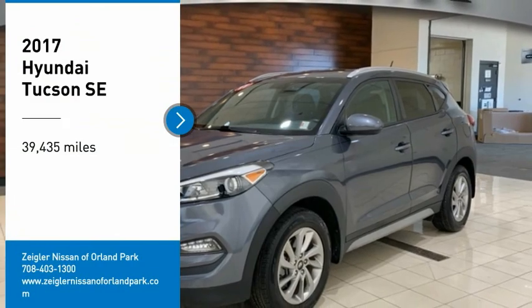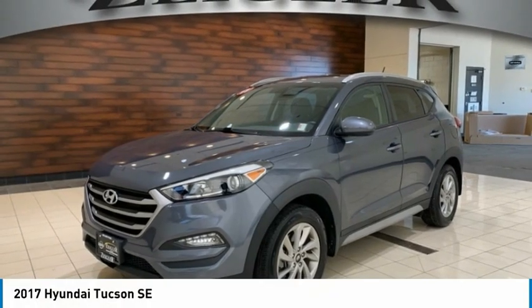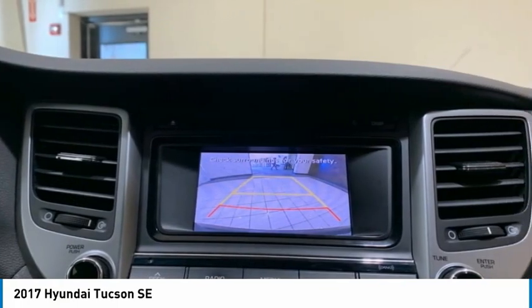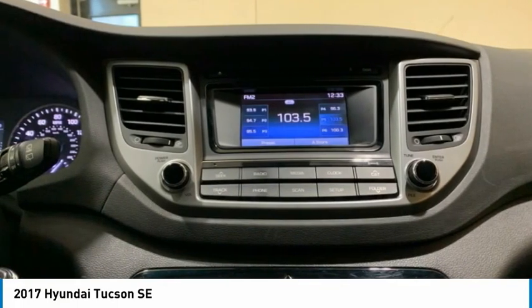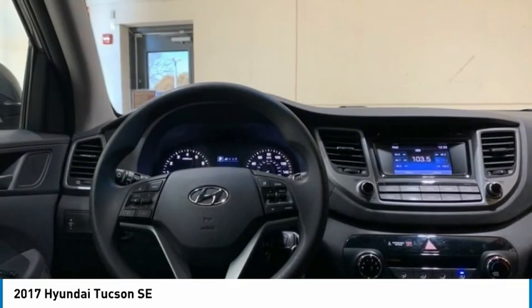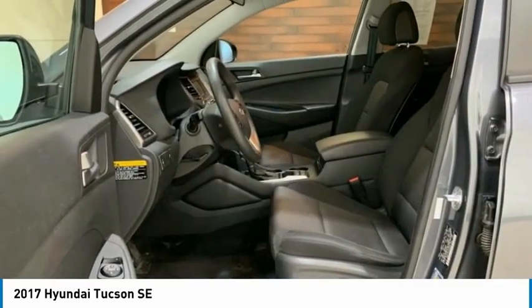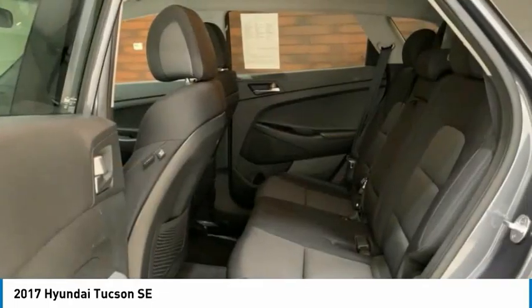Come test drive the 2017 Hyundai Tucson. The Hyundai Tucson is Hyundai's first CUV to be designed in Europe. Tucson takes the boxy utility vehicle and transforms it. With flowing curves, graceful lines, and style to spare, it's the future of the crossover.